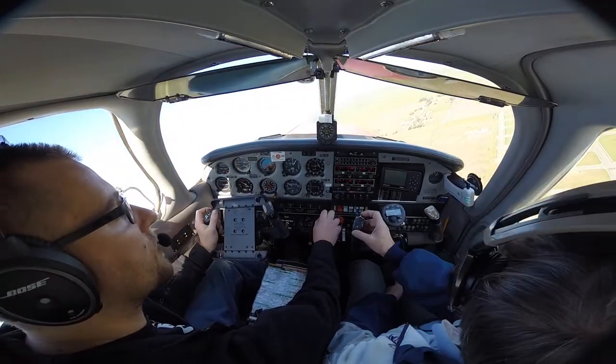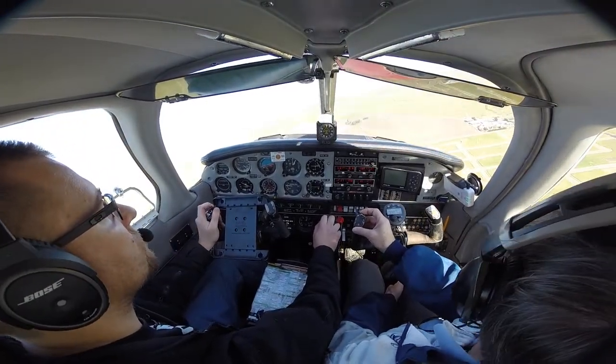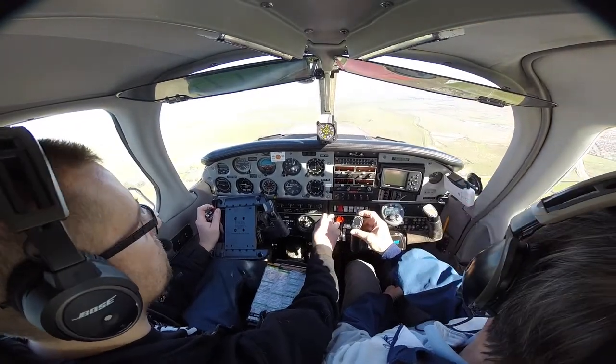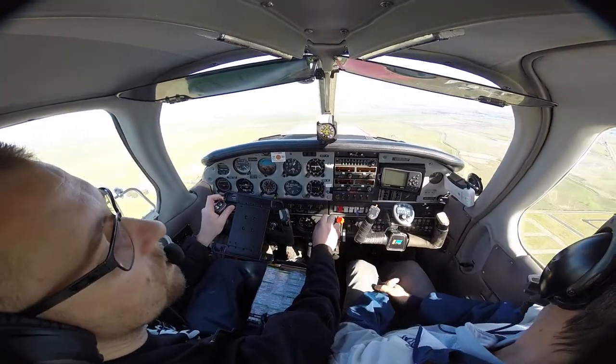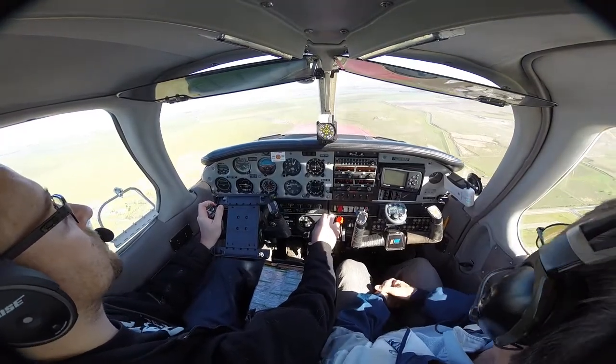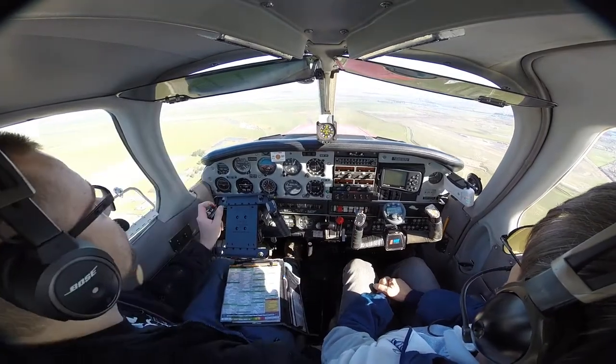Let me handle the radio. Okay. Rio Vista traffic, Piper 2863 Mike, turning right downwind, runway 25 at Rio Vista. This will be a short approach. Will he do the radio on his thing? Yep. He doesn't want you dealing with unnecessary overload. Be conscious of the drift now, right? Yeah.